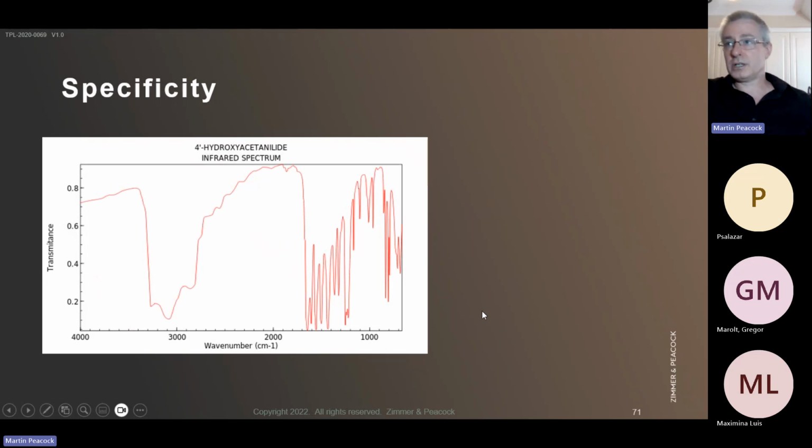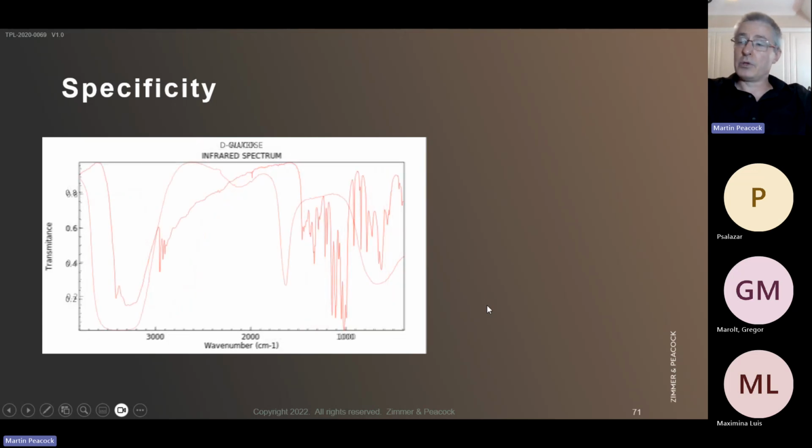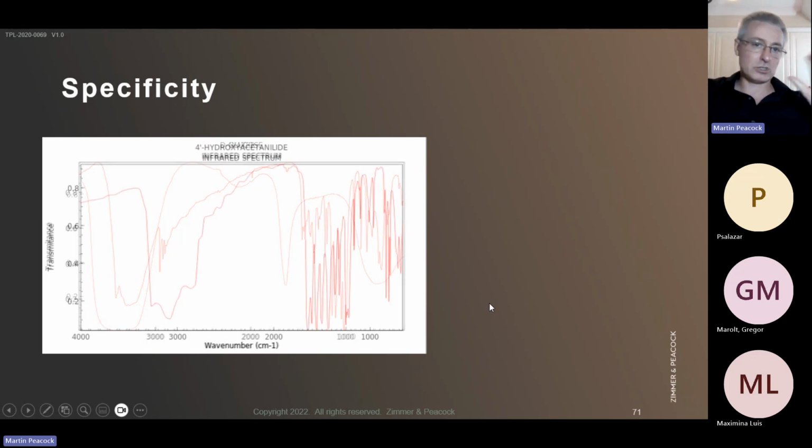This is a common drug. It's a non-steroidal anti-inflammatory drug. It's very representative of a lot of molecules in the body. It actually has quite good infrared activity at about 1,000 wave numbers. So water is your problem at 3,000 wave numbers, and lots of organic molecules are your problem at about 1,000 wave numbers. And when you overlap all these things, it's very hard to argue that glucose has a distinct absorption that's unique to glucose.